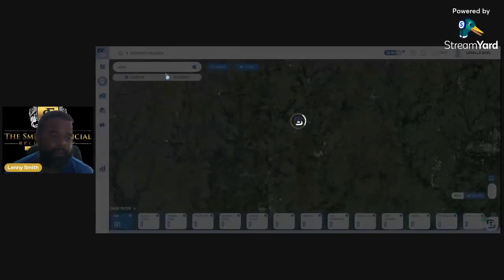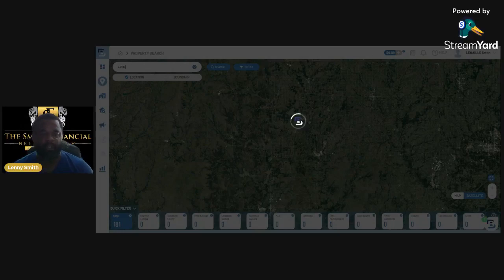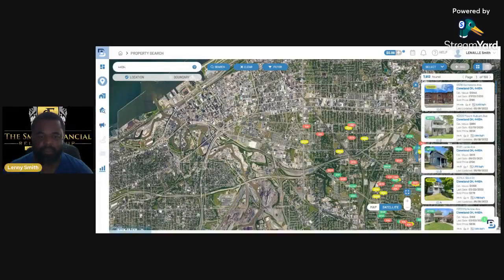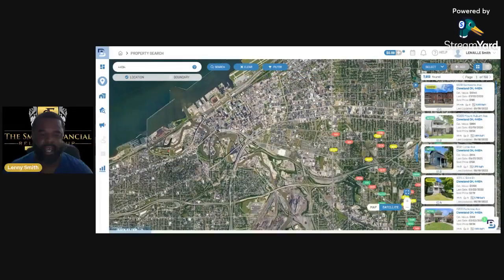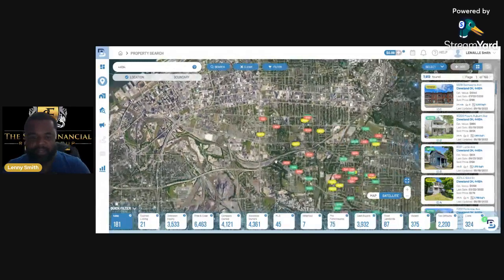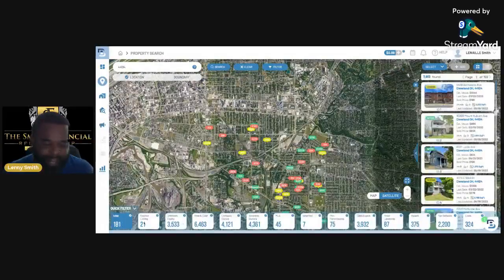This is what we're going to do, guys. We're going to find us a property. Let's go to Cleveland, Ohio, 44104. Once again, I want to bring your attention to the quick filter tab at the bottom, which I just popped up again. I'm currently running the Tulsa campaign, so I have that edited first; allow me to get back to Tulsa quickly. Guys, in the area that we're in here, we have 21 expired listings, 3,533 properties with unknown equity, and 6,463 properties that are free and clear.